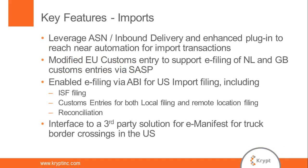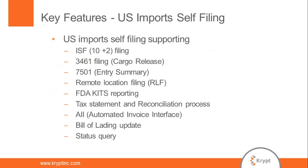So we again leveraged inbound delivery and basic SAP functionality for us to perform our filings. We were able to self-file both on the kit side and the FDA side. I can tell you at the time that we implemented that there were probably 20 or so requirements that weren't out of the box that we had to have Krypt build, some capabilities that weren't there for FDA kits. I don't know if that's still the case.